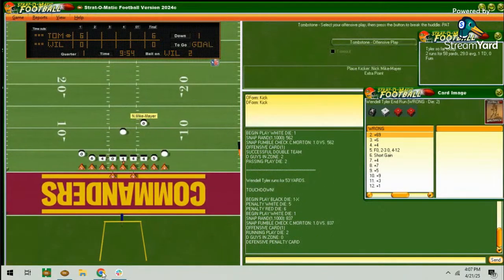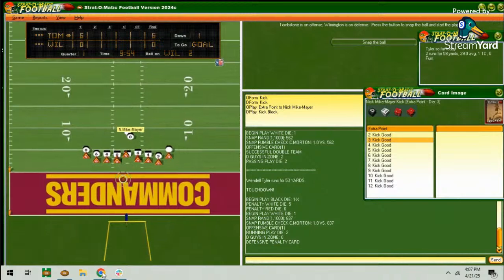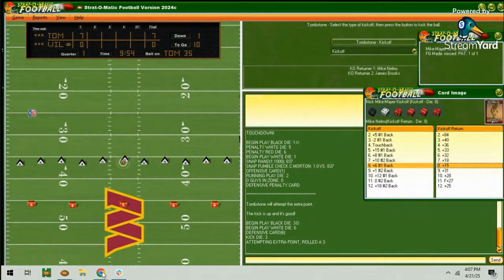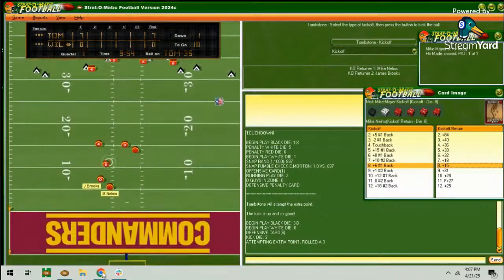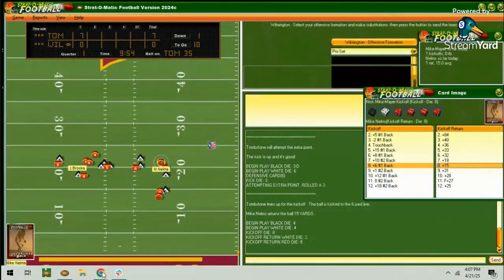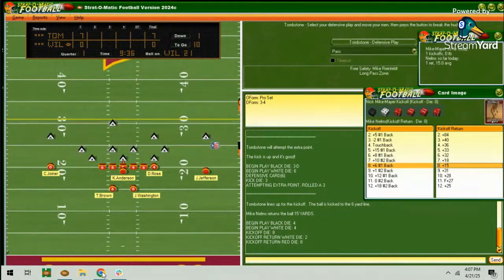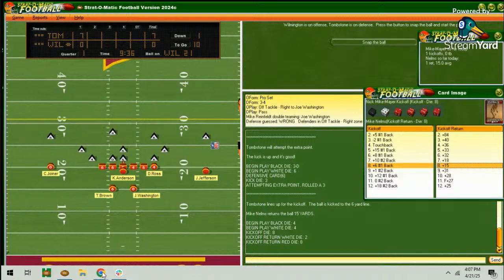Wow. 47-yard touchdown run. That's the way to start a game off after an interception, and the extra point is good. So 7-0 Tombstone to open. It's Mike Nelms with a 15-yard return out to the 21, and Wilmington, after the rare snap fumble by Ken Anderson, gives up a touchdown, and it's 7-0 Tombstone. 9:36 left in the first.